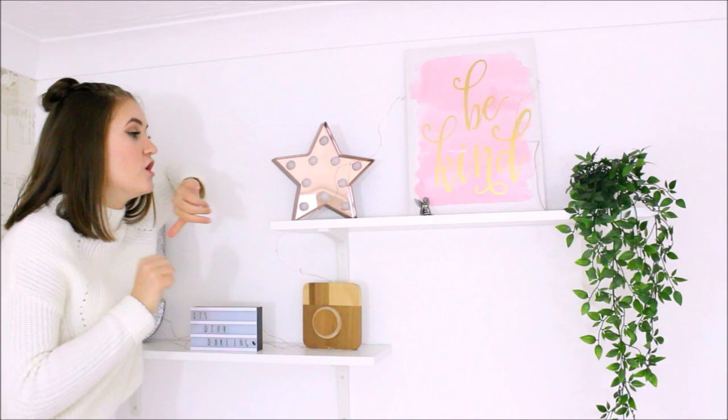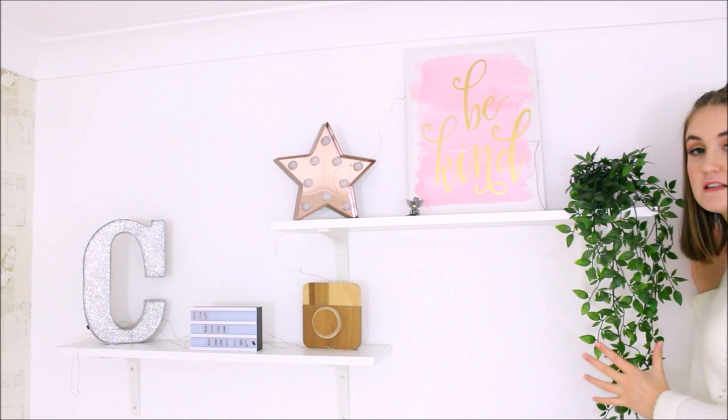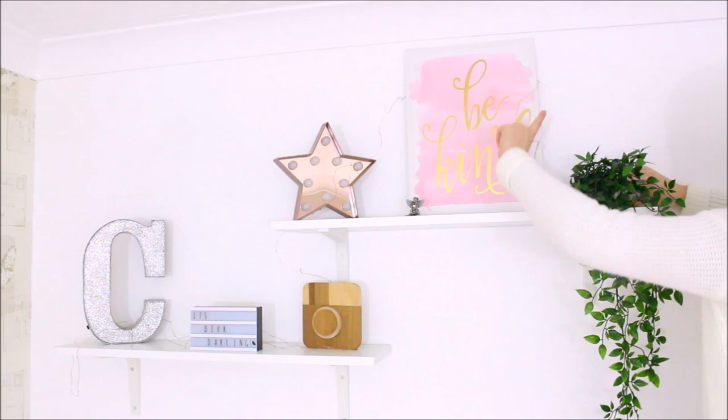A copper star light kind of thing, and it's from New Look. An ornament, like a fairy birthstone for November. And then we have this canvas up here from Primark that says be kind, because I think that's really, really cute. And then over here we have this fake plant, because I can't be trusted with real plants, from IKEA. And then we have these rose gold string lights from Primark that go all along. Pretty thing to have on at night. So, so lovely. Look, at night. Hard to see, but how cute.